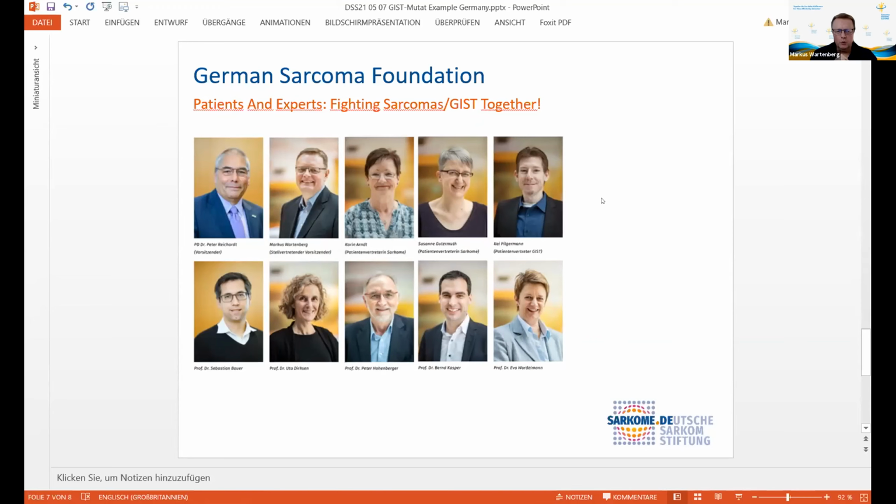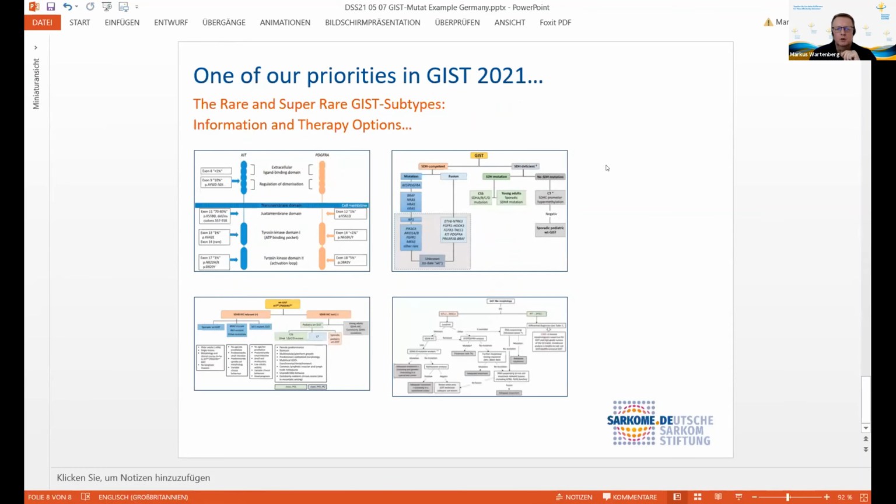And we are now working together in this new organization, where patients and experts work together under one umbrella to fight sarcomas and GIST together. Our main focus for this year and the upcoming year is on rare and super rare GIST subtypes and on information and therapy options. So we are no longer talking about standard mutational analysis. We are really talking about the rare and super rare GIST subtypes. And you have already seen these complicated slides, and we want to move this forward.